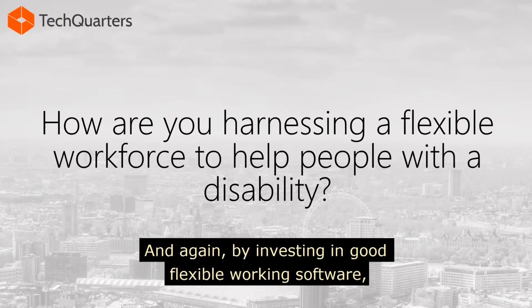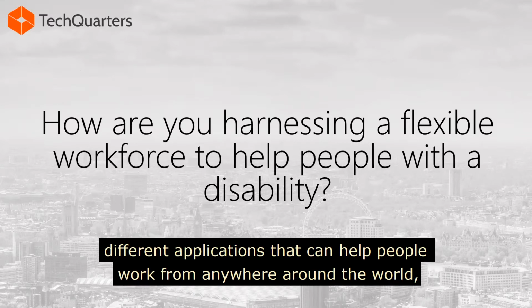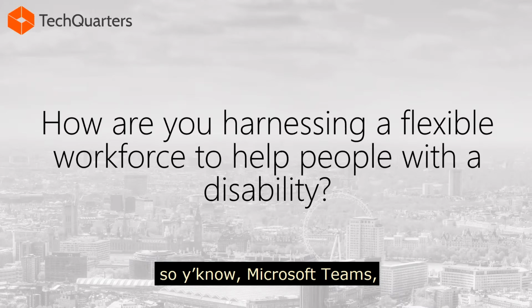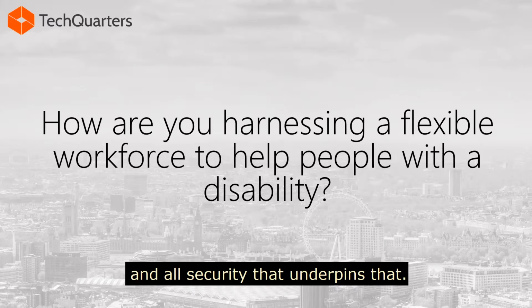And again, by investing in good flexible working software, such as video conferencing and different applications that can help people work from anywhere around the world, you can mitigate some of the challenges around having a flexible workforce. Obviously, Microsoft's got quite a few different technologies around this. Microsoft Teams, I think we mentioned before, and then SharePoint and OneDrive, which are all based in the cloud, with all the security that underpins that.